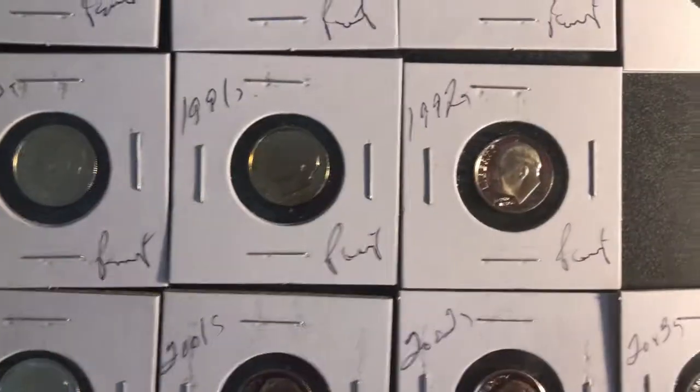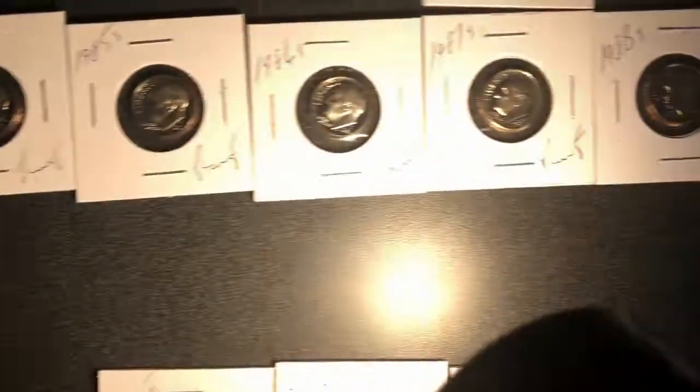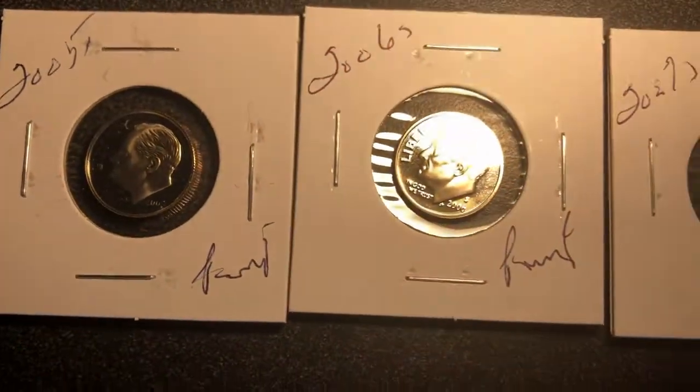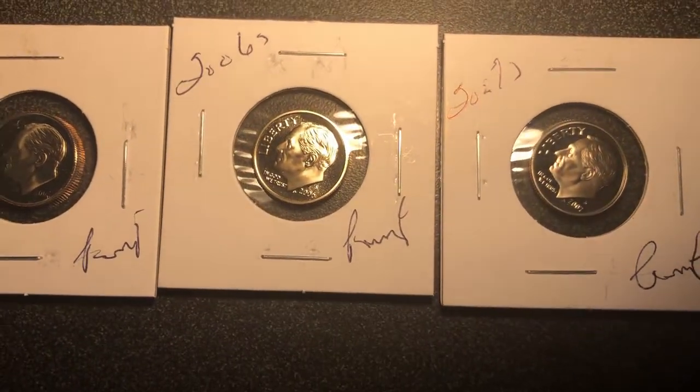And then everything all the way down through the rest of the 80s into 1992. And then our next time we have one is going to be 1999. And then again from 2000 all the way to 2003. And then 2005 through 2007.